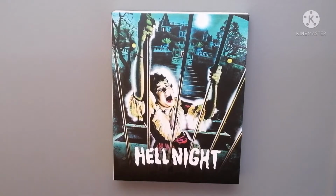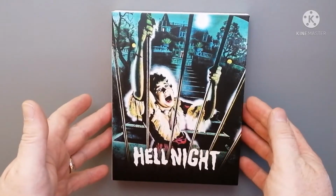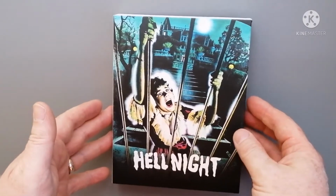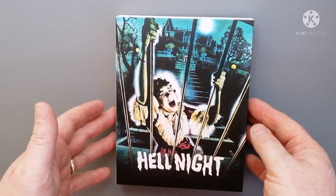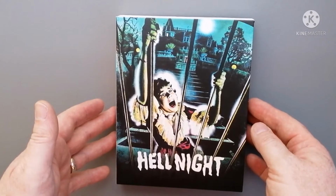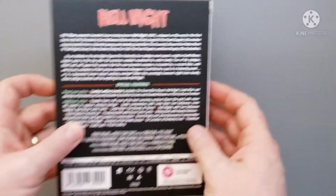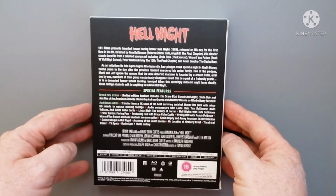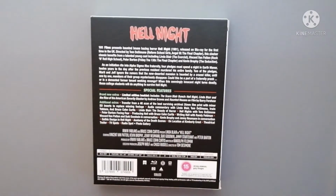This particular release, like all the rest in this line that 101 put out, comes in a nice slip box. Always a nice matte finish to these. Artwork's relatively good. There's nothing new about the artwork on these. It's artwork that everyone's seen before, but it's a good piece. That's the rear of the slip. And again, there isn't much difference on the Blu-ray case once we have a look.